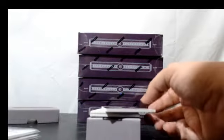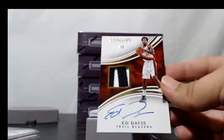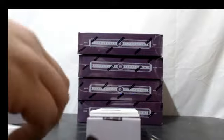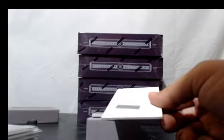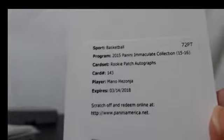For the Blazers, two-color patch auto, Ed Davis. Who had the Blazers? Tim Luke. Rookie patch autograph, Mario Hezonja for the Magic. Nice one there.